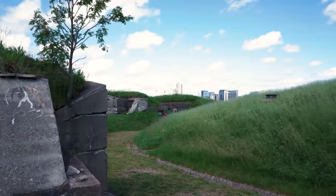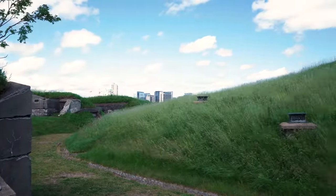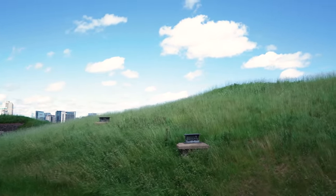So until recently, this island was off limits to the public, so it's great that they opened it up and we can get over here. It's a great place to come for an afternoon or a morning.